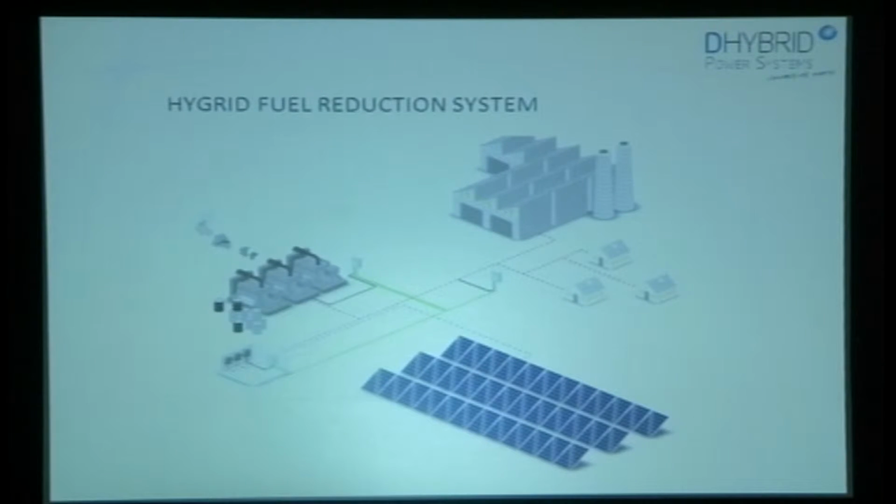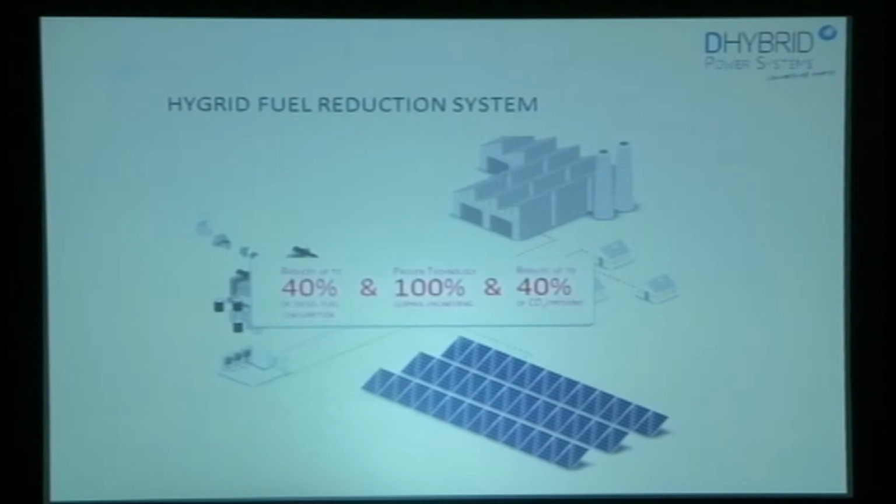During sunshine hours, the solar energy is feeding into the internal electricity network of the application, and the diesel generator only has to provide the minimum energy, the base load. The less energy a generator provides, the less fuel it consumes. And this is where the economics come into play. As we do not need batteries, the investment costs are roughly half of what conventional off-grid systems require. That combination results in 40% fuel saving and also 40% reduced CO2 emission.